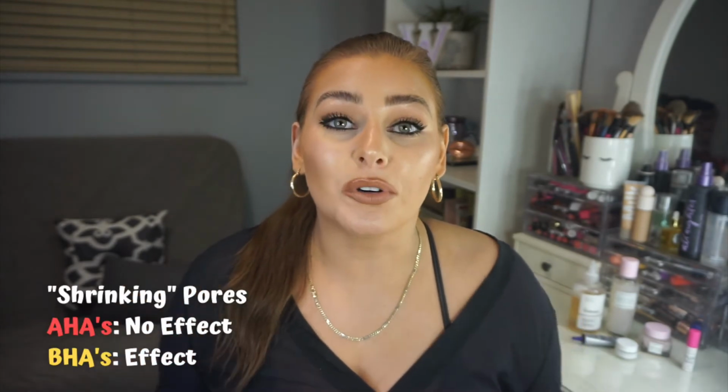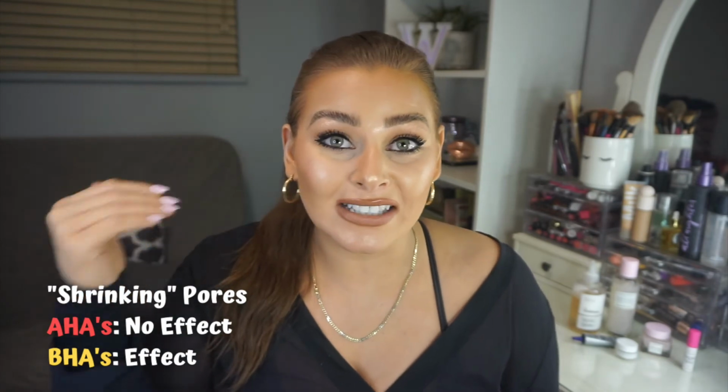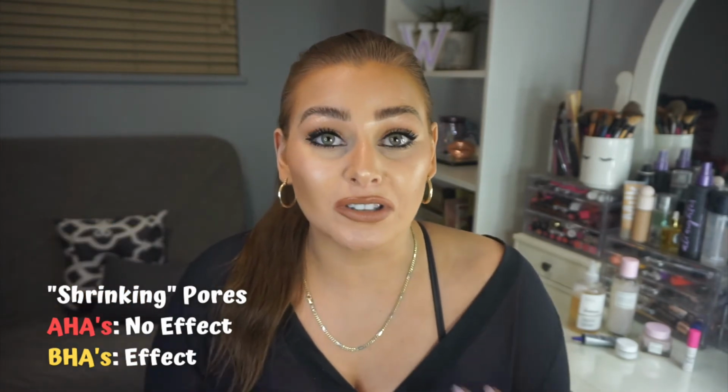That's another difference. BHAs have the ability to shrink our pores. Although we can't actually change the size of our pores, having stuff inside of our pores makes our pores appear larger. So BHAs can actually contribute to the shrinking of pores, and that is a win for anyone who has large pores which they want to decrease.